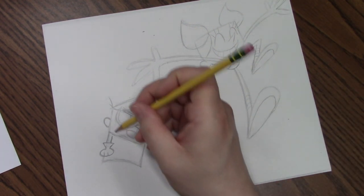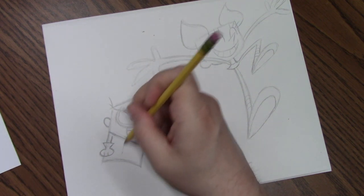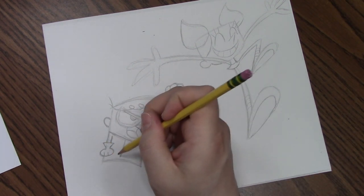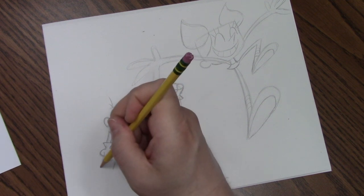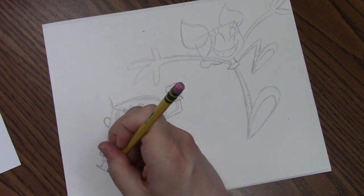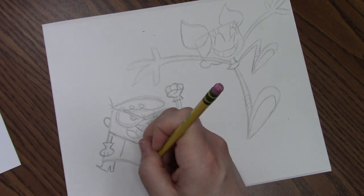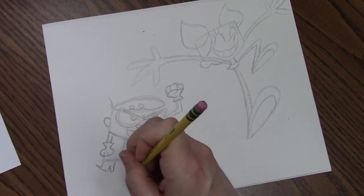All right. He has got a line going down this way. This is where his lab coat comes together. And then his little feet are all black. It's like solid black. And he's got these little, almost like boots. The little notch in them for a heel. He's got one there. And he's got one here.